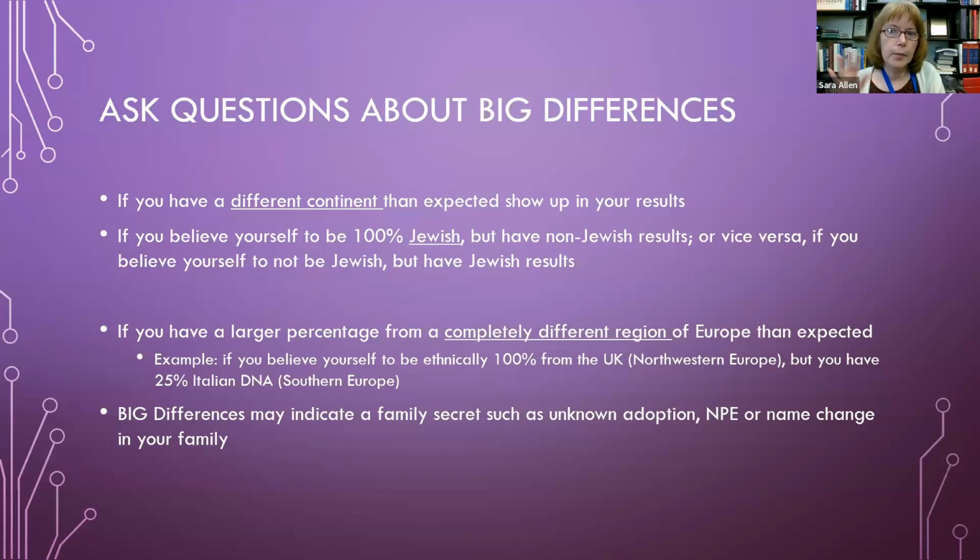Jewish DNA. This works two ways. If you think that you're 100% Jewish, but you get results that say otherwise, or if you think that you're 100% not Jewish, but you get Jewish DNA results, those are two things to pay attention to, because again, the DNA companies really don't get that wrong. That's not one of the things that they get wrong.